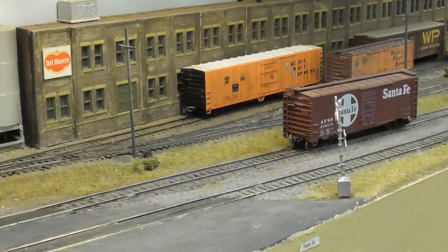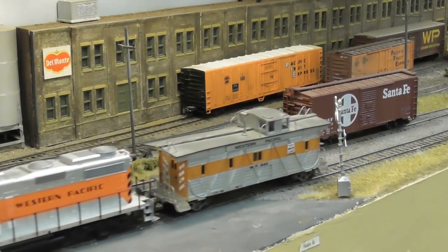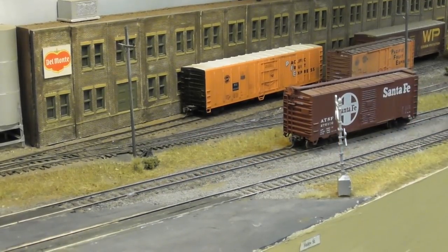Now, during an op session, the Crusher tends to be a lot more proactive than reactive. And it tends to become more a game of how much stuff can I get into Mac Street Yard before the yardmaster has anything outgoing for me. But anyway, let's get to work.